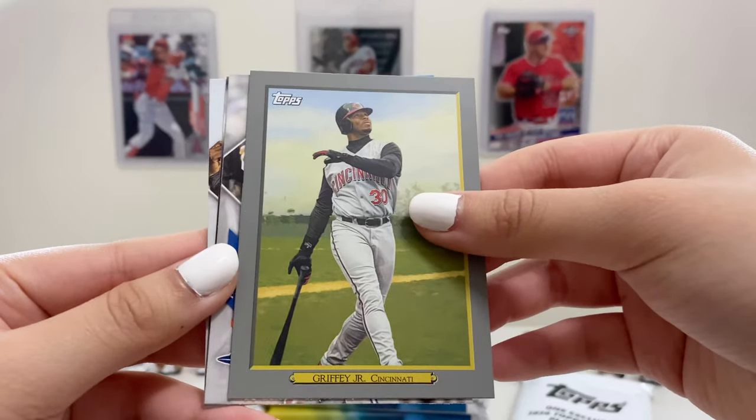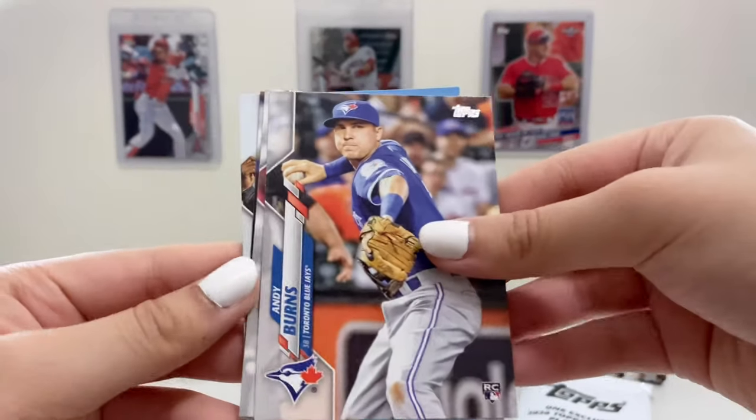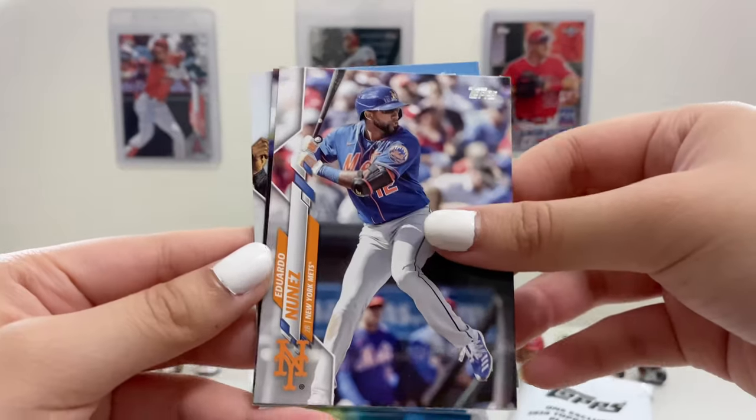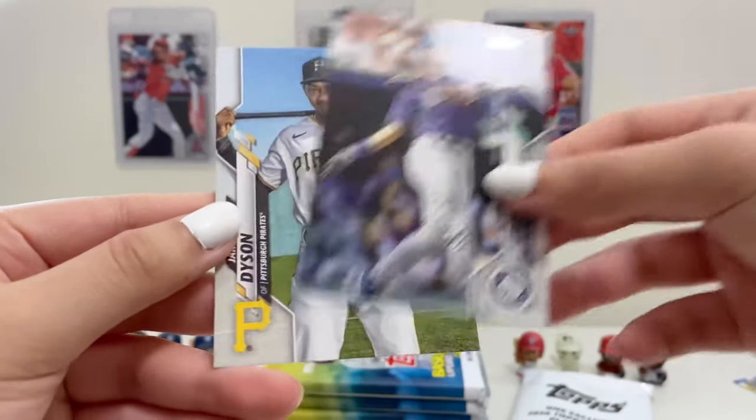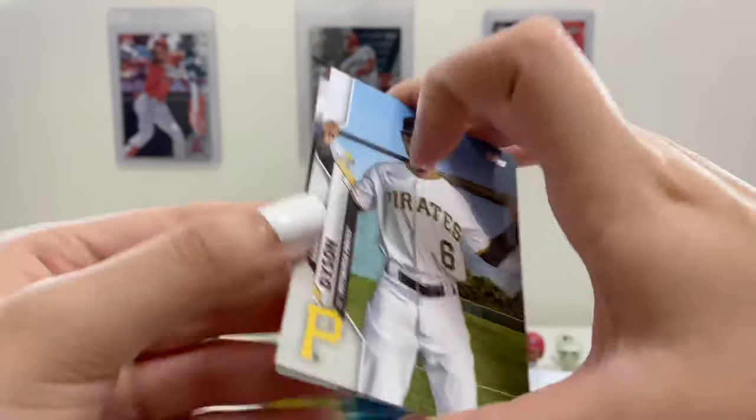There's Ken Griffey Jr. in a Cincinnati uniform. I definitely don't see that too often. Andy Burns, Eduardo Nunez, Ken Griffey Jr. home run derby, and Jarrod Dyson. These photos always throw me off.